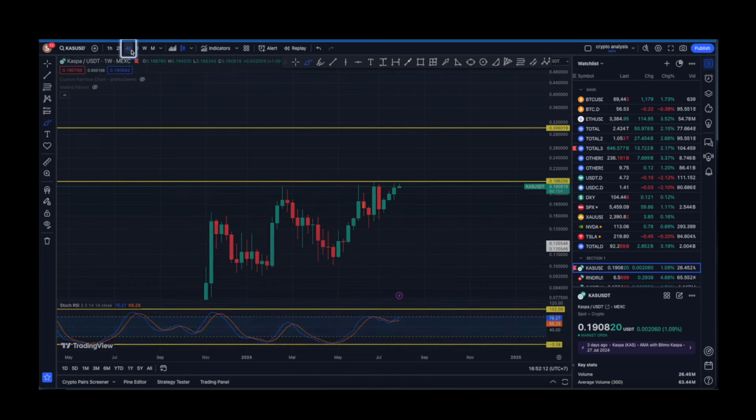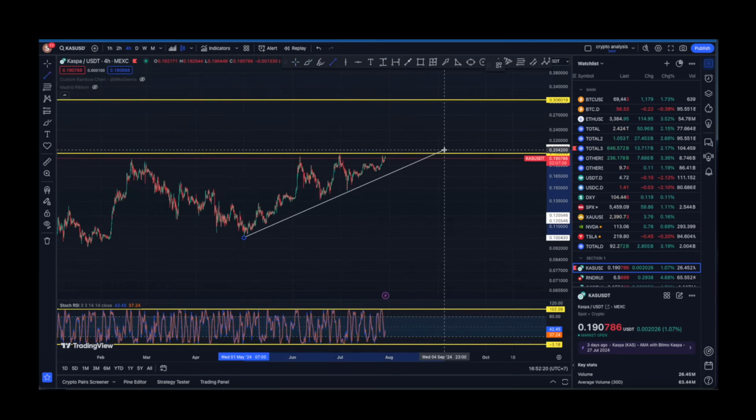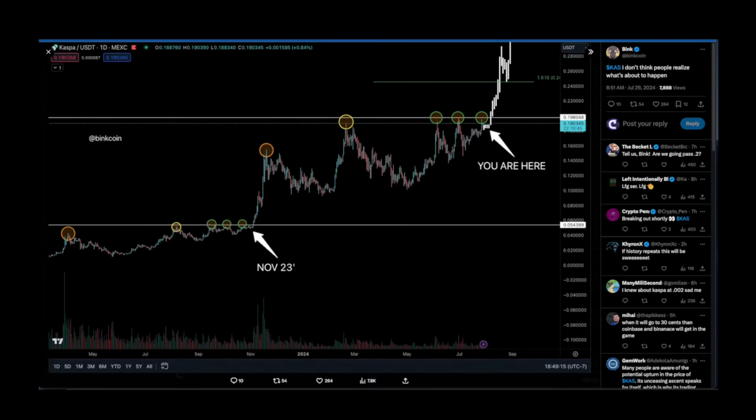Now let me come back to the 4-hourly time frame, guys. Kaspa is basically going upward in that move, so everything is still all right. Even if we are going to get rejected from that level of resistance, we are still going to be within that formation, which is bullish in my personal humble opinion. So guys, we do have to be patient, but I believe that Kaspa is going to see new all-time highs quite soon.